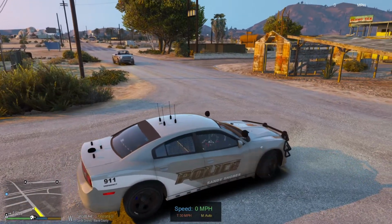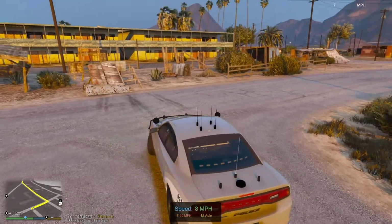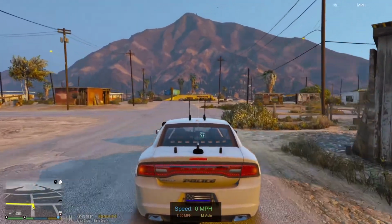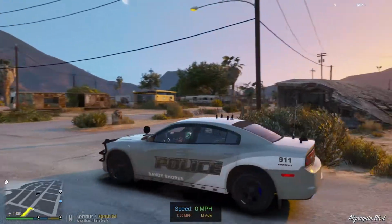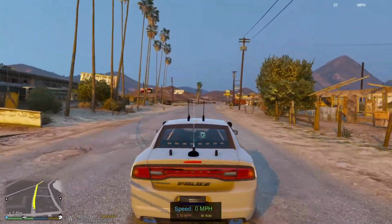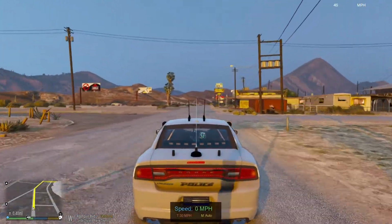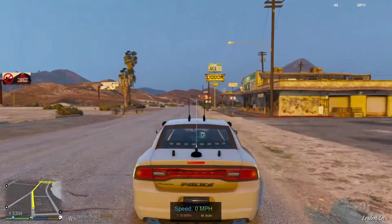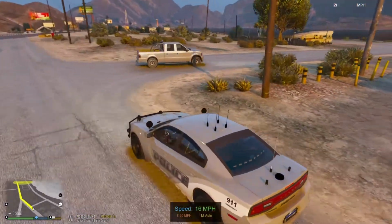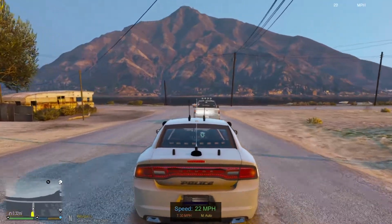You never know what we might turn up, anything. Somebody could have a warrant or something, you know, so you don't know. Let's see what's going on. Okay, he's gonna be way out there too. Way out there.